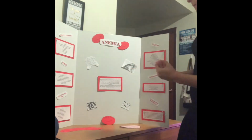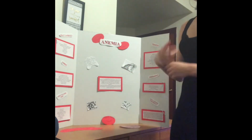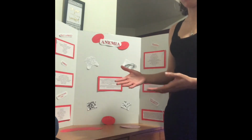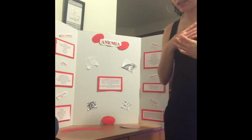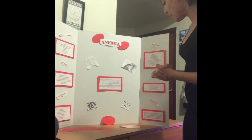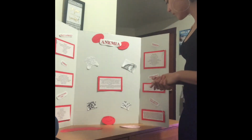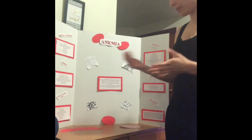So, treatments. If it is a vitamin deficiency, you can take B12 supplements. You can get that over the counter, and it's found in just your multivitamins. That's okay to take on your own. I take multivitamins just to make sure I'm getting enough of my micronutrients. There's iron supplements. This, you should be careful. You shouldn't take iron supplements unless your doctor recommends it. There's also blood transplants and bone marrow transplants for aplastic anemia.